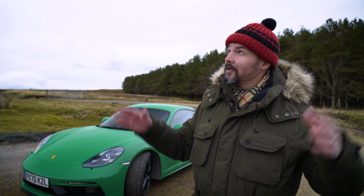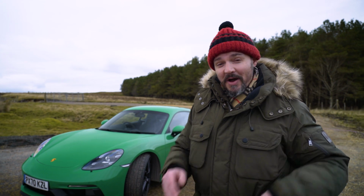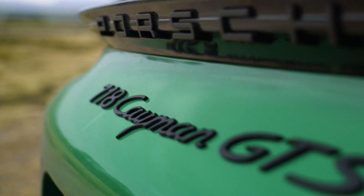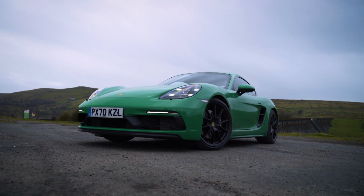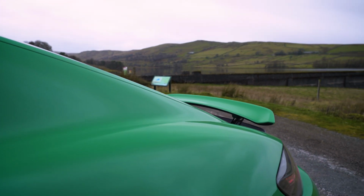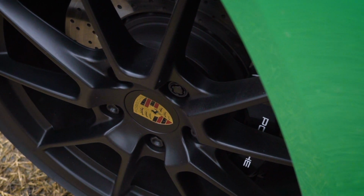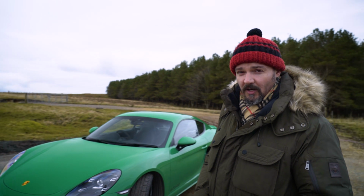You join me here in the middle of Cumbria, middle of nowhere. It's pretty cold. I've got the hat on, but today we're reviewing this fabulous Python Green Cayman GTS. So let's talk you through the things that stand out to me with this car.